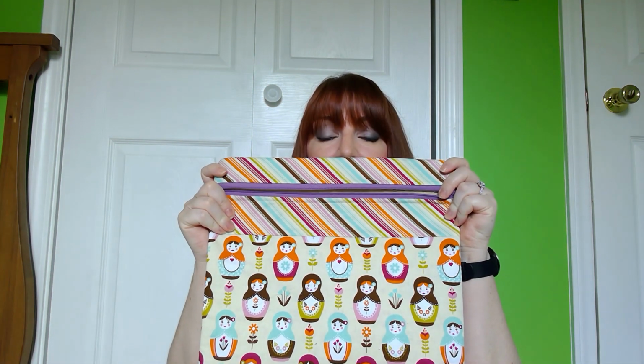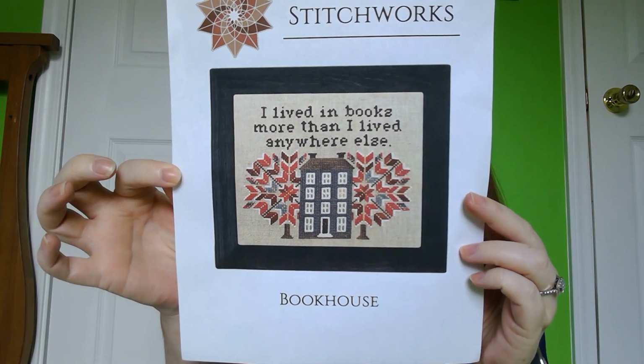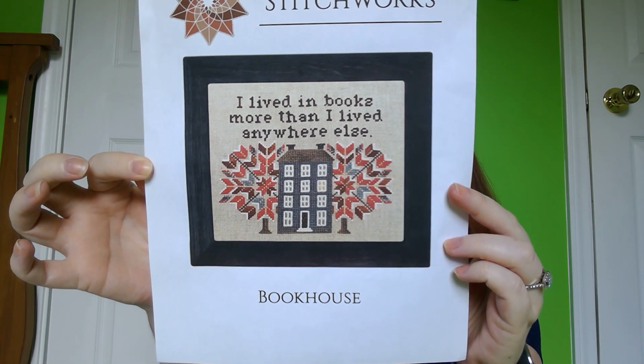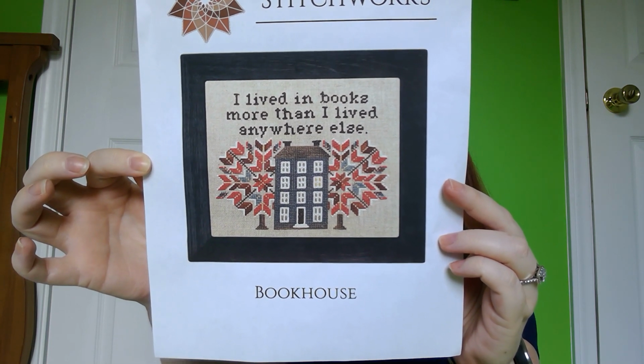So Tuesday the 5th. Oh, you guys, I love this one. So this is in my little nesting dolls bag. And this is called Bookhouse from Stone Street Stitchworks. I lived in books more than I lived anywhere else. And I am using the called for colors.